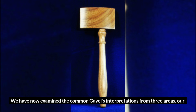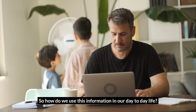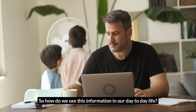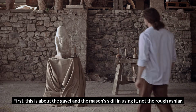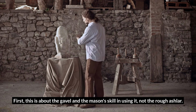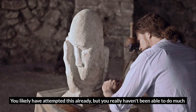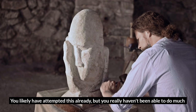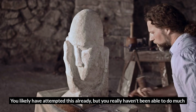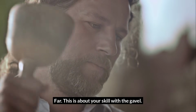We have now examined the common gavel's interpretations from three areas, our manuals or monitors, William Harvey, and Oliver Street. So how do we use this information in our day-to-day life? First, this is about the gavel and the mason's skill in using it, not the rough ashlar. You can probably think of one or two areas on your rough ashlar that need chipping away. You likely have attempted this already, but you really haven't been able to do much about it so far. This is about your skill with the gavel.